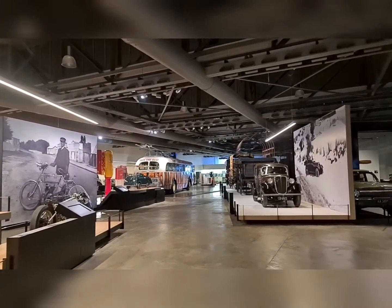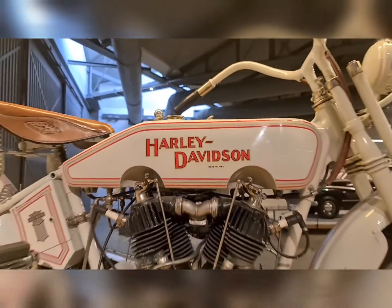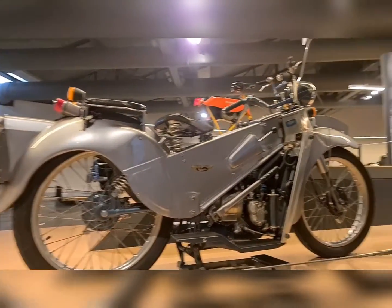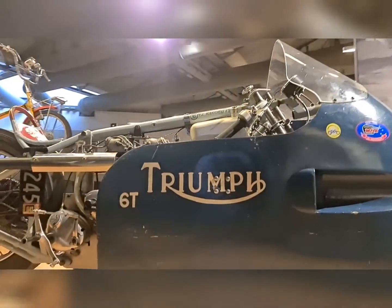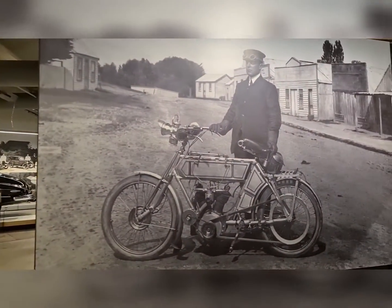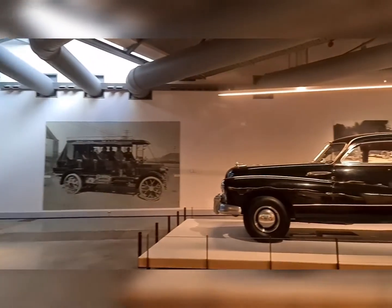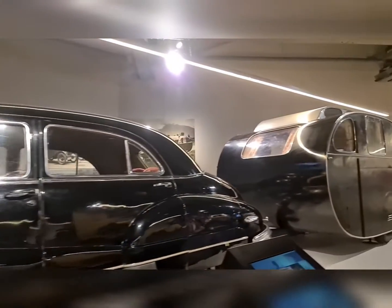Andito na po tayo ngayon sa mga sasakyan. The Harley Davidson. Yan po. Lumang-luma po talaga, oh. Super old. Yan. Ito po yung parang pangarera, oh. Yan. Mga dinonate pa yan dito ng mga mayayaman.